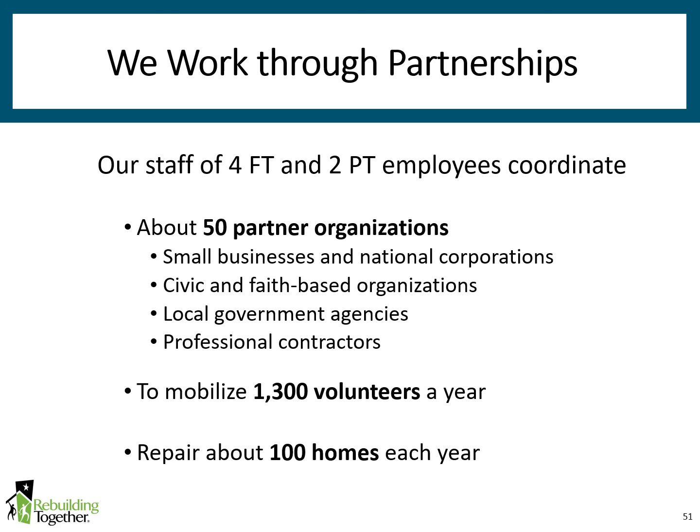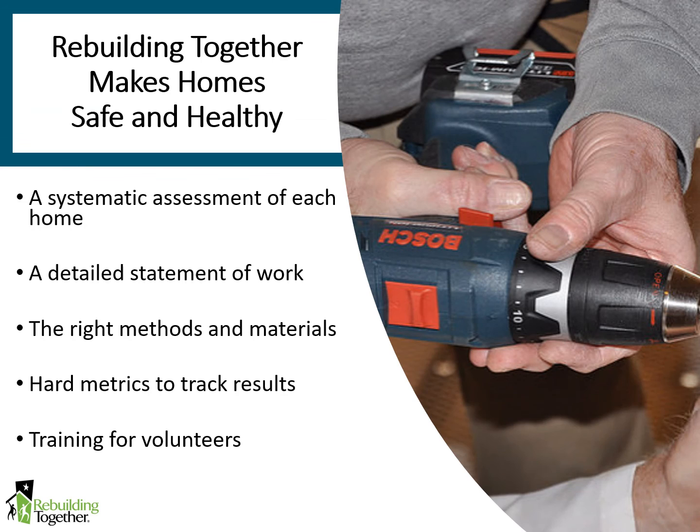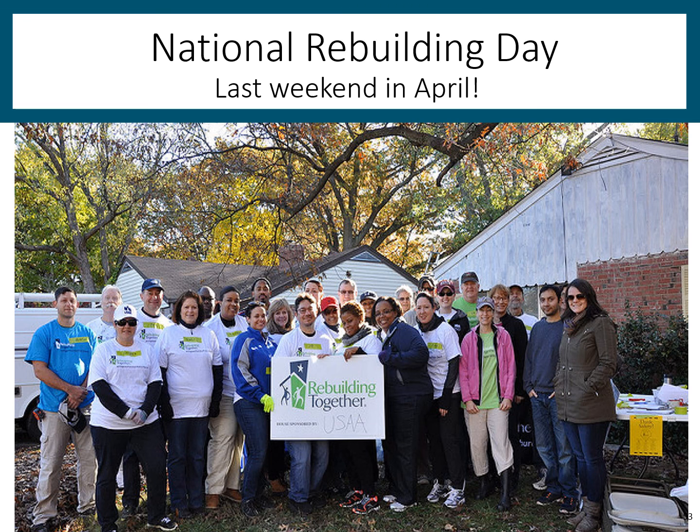Each year, we partner with about 50 organizations, enlist the help of more than 1,000 volunteers, and we complete repairs to about 100 homes. Our goal is to make each home safe and healthy, and we take that seriously with a systematic assessment, a detailed statement of work, high-quality repairs, and consistent metrics to track results.